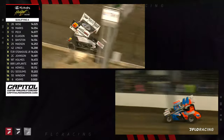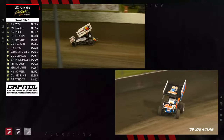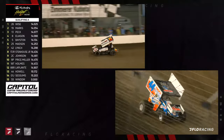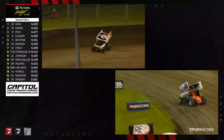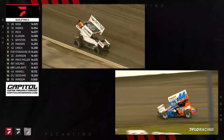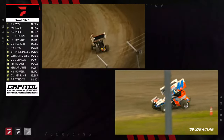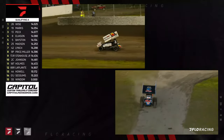Lap number one for PPM is going to be 10th quick at a 14.470. And for Jason Howell, on lap two, a 15.717. First lap was better at 15.172. For Parker Price Miller on lap number two, he goes to 8th quick at a 14.396.